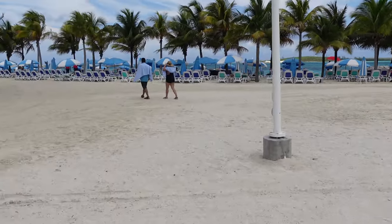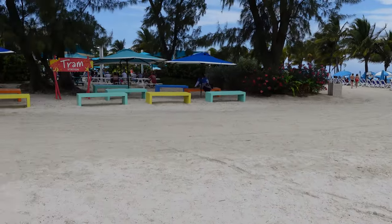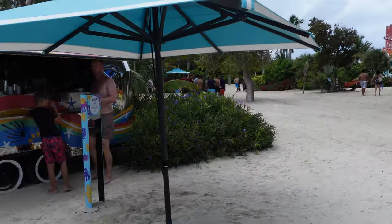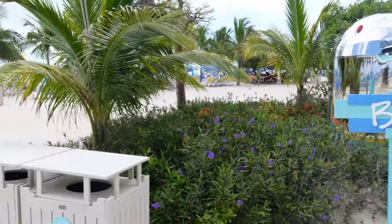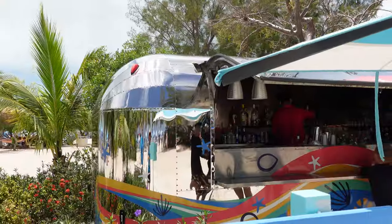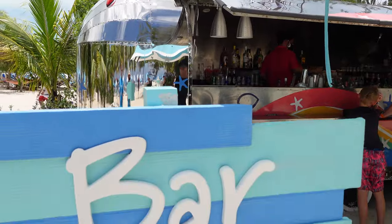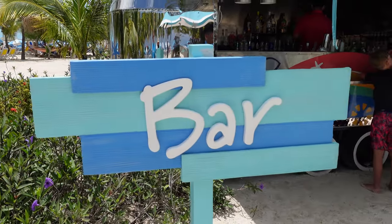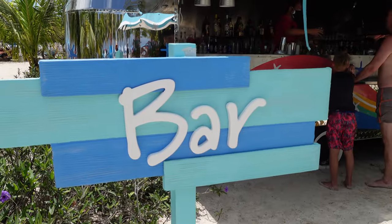It's actually right across from the tram station for Chill Island. So, yeah, we saw it on the tram earlier. It was like, what was that? Like an Airstream. Well, there you go. It's a bar. I knew riding that tram would pay off. Another thing I like about this is that it's just called Bar. You know how usually they make cute names for stuff like Captain Jack's Bar? No, this one's just Bar.